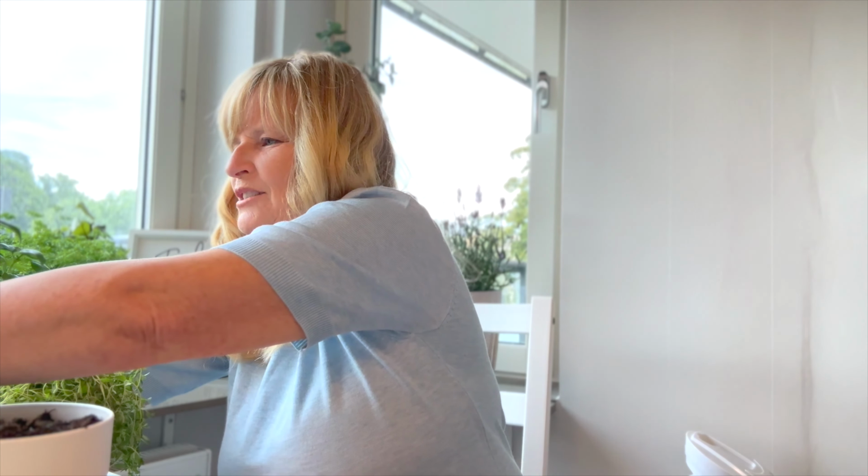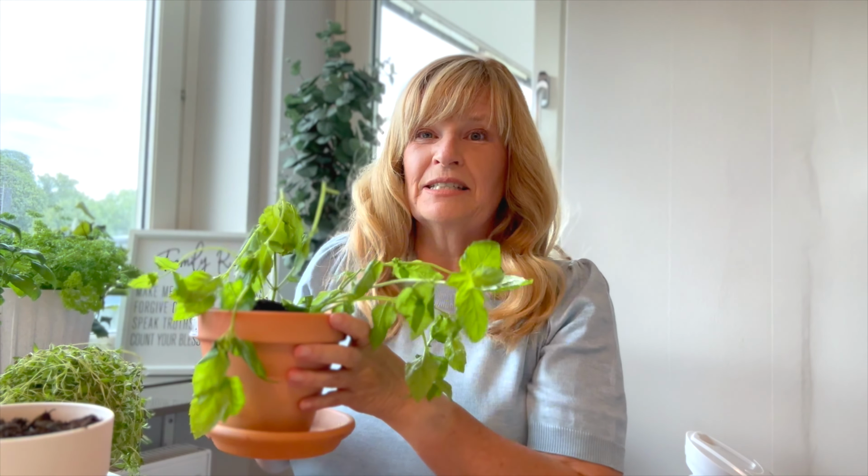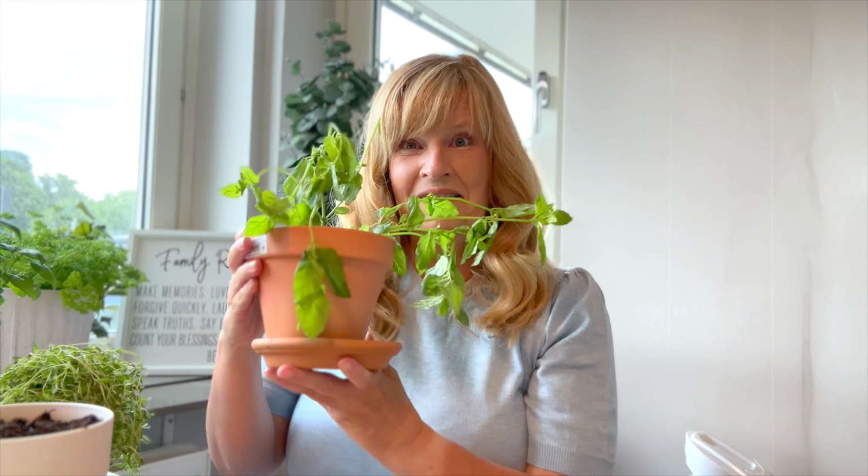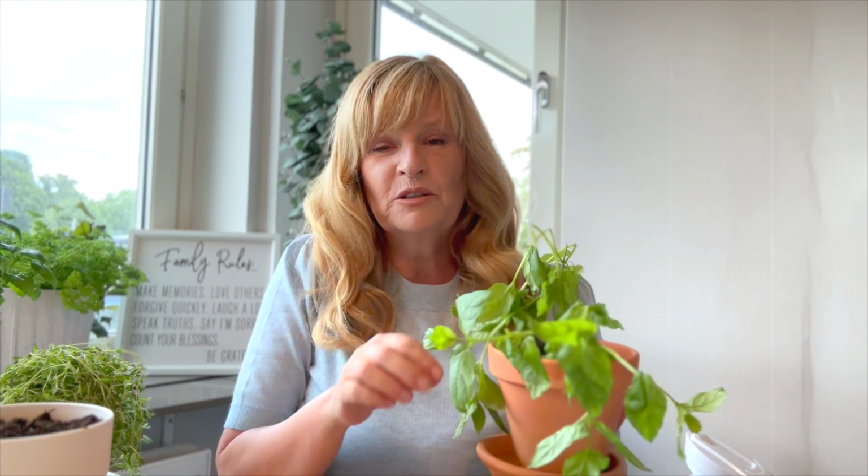And mint. Let's talk about the humble mint. This is my mint. I wish you could smell it. It smells so good. It's not too shabby for 2 weeks, huh? Okay, so mint, I think when most people hear mint, they think of mint tea. And I happen to like mint tea. But mint can actually be added to salads, it can be added to quinoa, it can be added to sweet or savory dishes. It can be drunk as it is, or added to a lemonade. There's so many different ways.